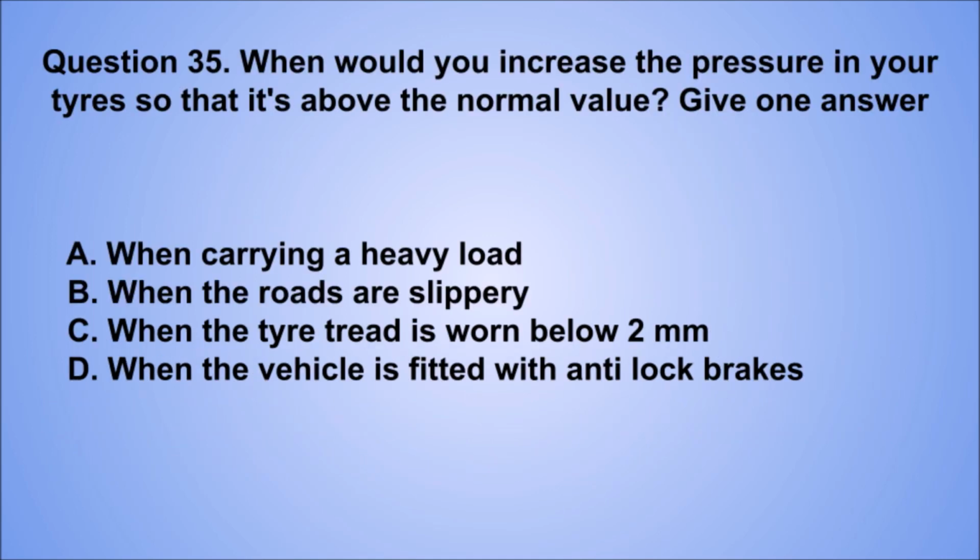Question 35. When would you increase the pressure in your tires, so that it's above the normal value? Give one answer. A. When carrying a heavy load. B. When the roads are slippery. C. When the tire tread is worn below 2 mm. D. When the vehicle is fitted with anti-lock brakes.